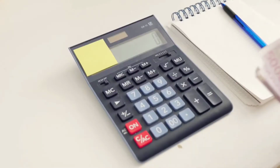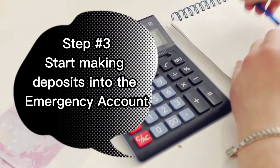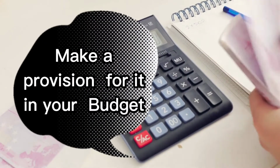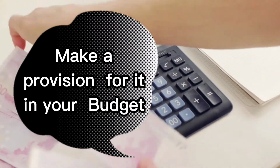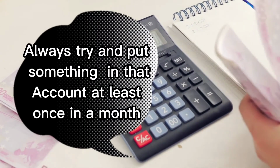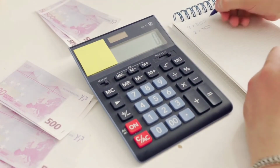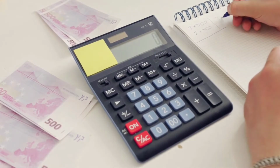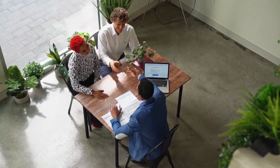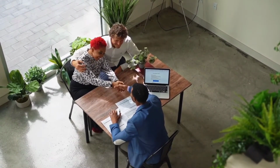After you open that separate account for your emergencies, the next thing to do is to start making deposits into that account. The best way to do this is to incorporate the savings for the fund into your budget and make it a point to make a payment at least once every month, as you would do for other expenses or bills. To ensure discipline and consistency, it is always advisable to automate the payment by authorizing a standing order at your bank for periodic deductions into that account.